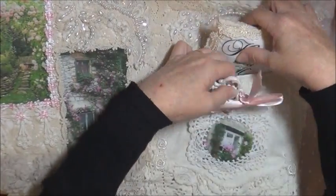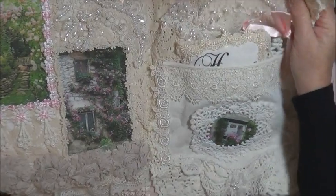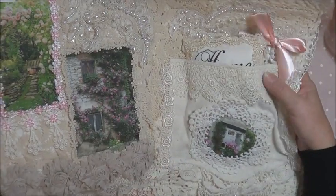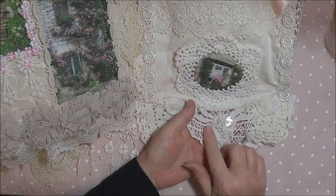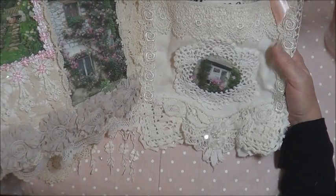So let's just pop those back in. What a good idea that is. And then we have this lovely picture here of the cottage. And some more wedding applique, oops, out of shot, sorry. Some more wedding applique down the bottom here on this part here. That's really, really beautiful, Michelle.